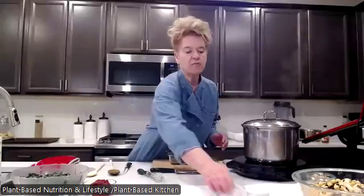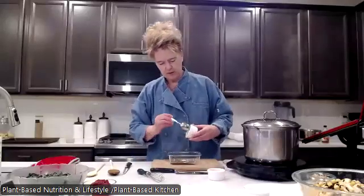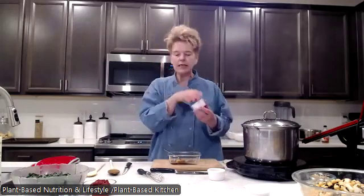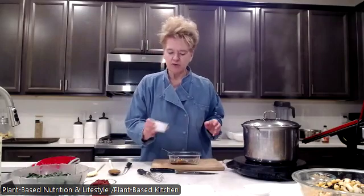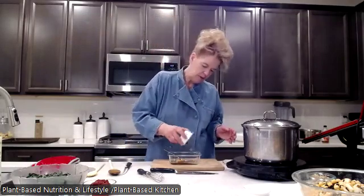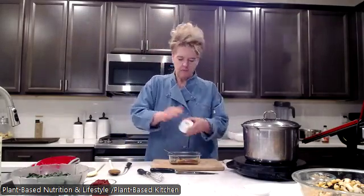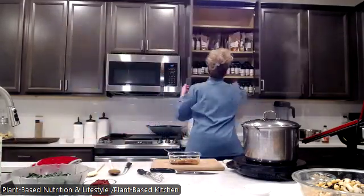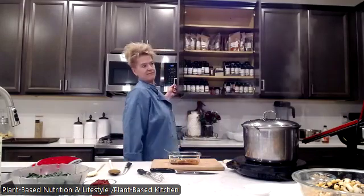Then I've got a teaspoon of miso paste. Mixing all those umamis. You got a little bit of sweet, a little bit of the salty, a little bit of the tart, kind of the vinegars. And then I've got a 1/4 teaspoon of smoked paprika. Favorite smoked paprika.